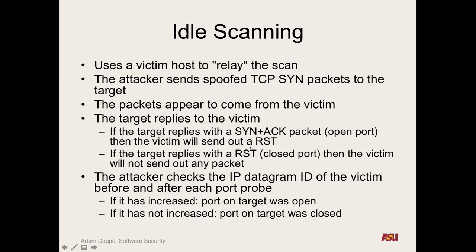So questions on this at a high level, and then we'll step through this, so hopefully it'll make a little bit more sense. Is this not really cool? This is really cool. It's super cool. You're tricking another machine into scanning a third machine.